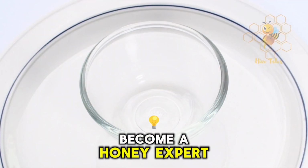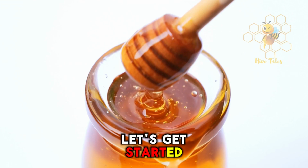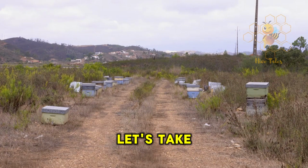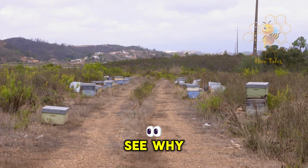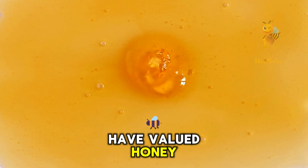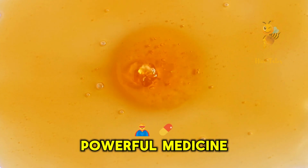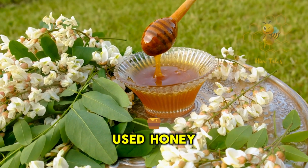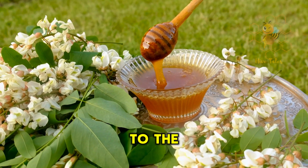Ready to become a honey expert? Let's get started. Did you know that not all honey is created equal? Let's take a step back in time and see why. For thousands of years, cultures around the world have valued honey not just as a sweetener but as a powerful medicine. Ancient Egyptians, for example, used honey for embalming the dead and as an offering to the gods.